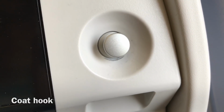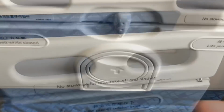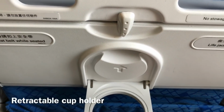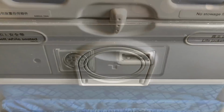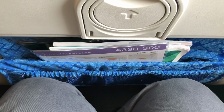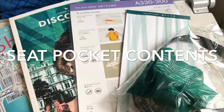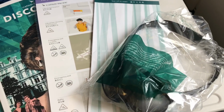The seat features a coat hook, storage for small items, a retractable cup holder, and a USB port. An in-flight magazine, duty-free catalog, safety card, and headphones are available in the seat pocket.